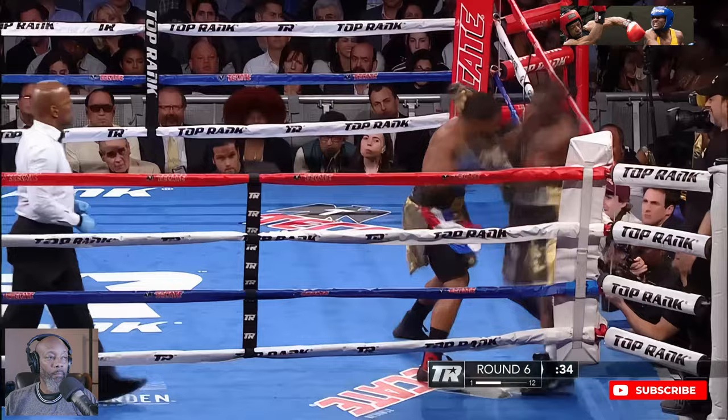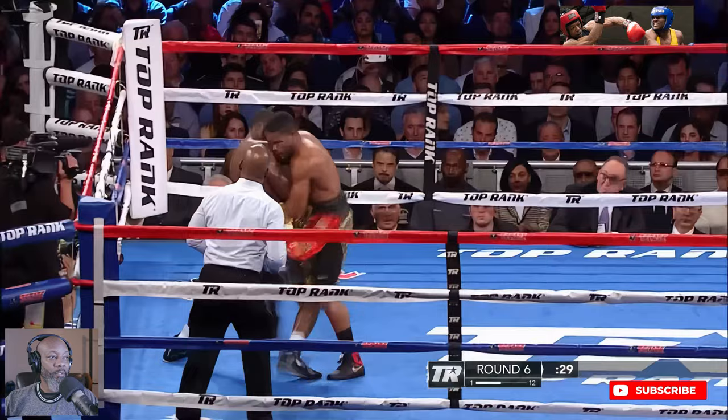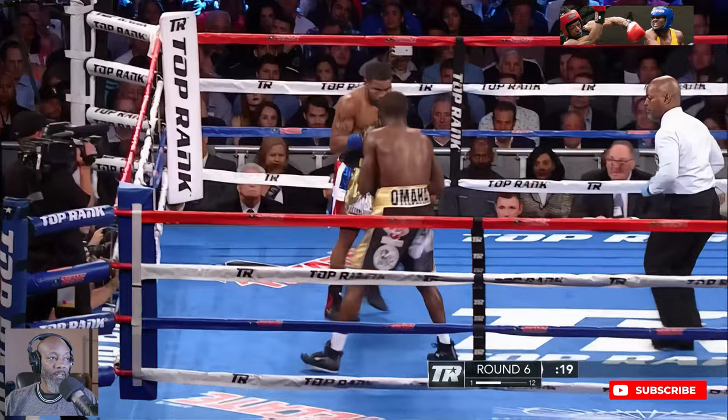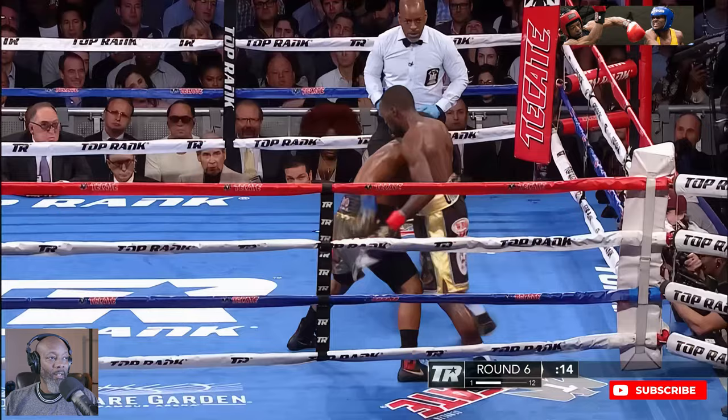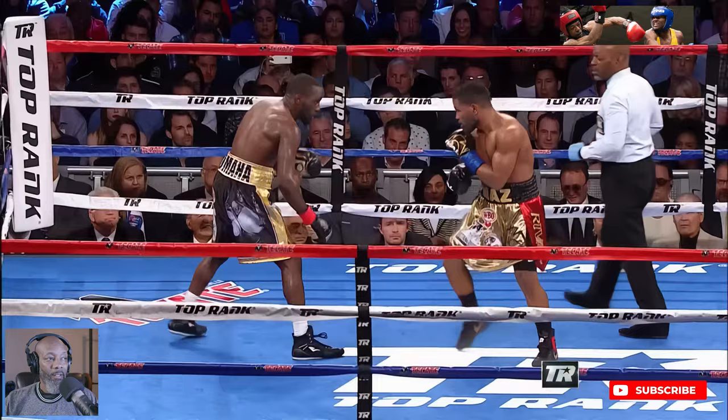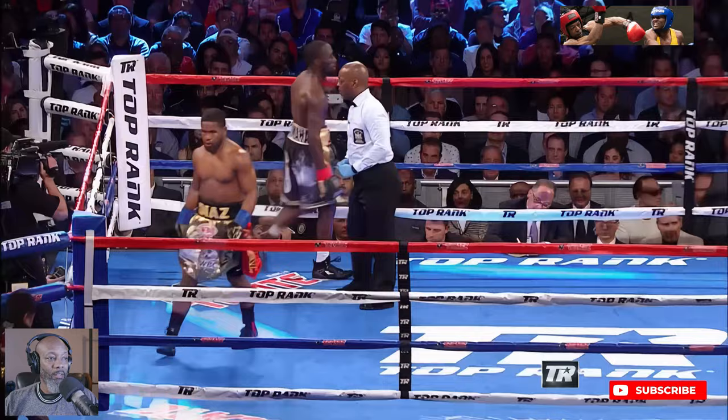Oh, man. Diaz is getting frustrated. You can just tell he's getting frustrated. He's trying as hard as he can to get to Crawford, but once he gets on the inside, Crawford effectively ties him up in a 50-50 position, over-under position, and spins him. Crawford is a physically strong man. He's hitting him with counter uppercuts from both hands now. That was a heck of a round six.